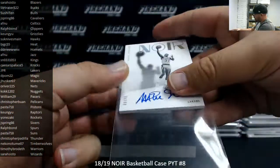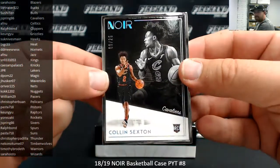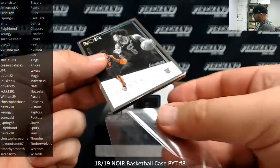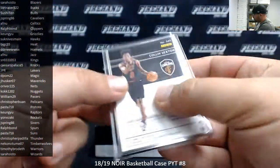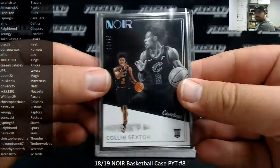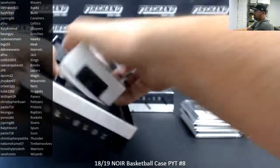All right, got a metal card here, everybody. It's a rookie, number 25 for the Cavaliers, Collin Sexton. Number 9-25. These are called rookie statements, I think. Or, yeah, the statement edition. J-Spring 86. Very cool. All right, three down, one to go.